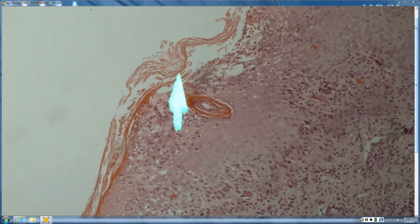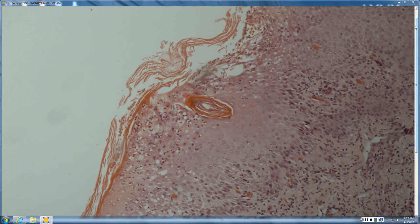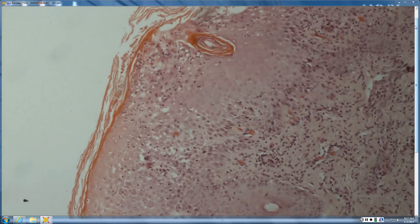What would be your differential for a suppurative folliculitis? Because I don't see any Langerhans cells in here. So infectious. So infectious, including? Including fungal. Fungal and bacterial. Mm-hmm. And? Like acne keloidalis. Acne keloidalis, acne, steroid acne, AGEP.